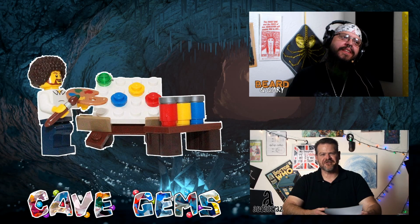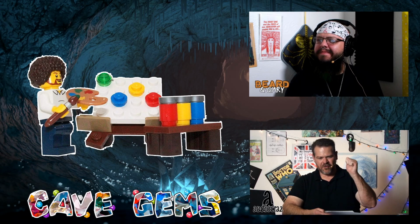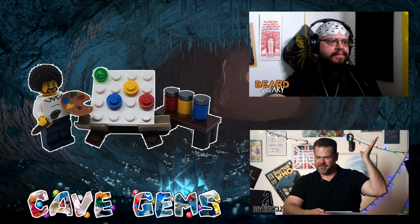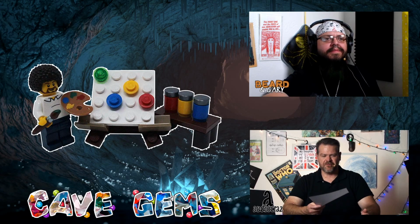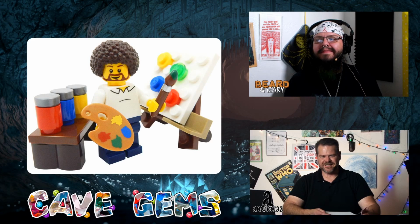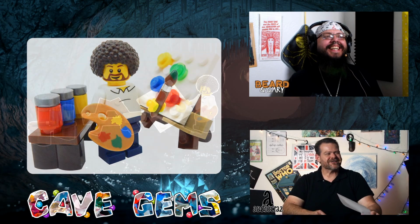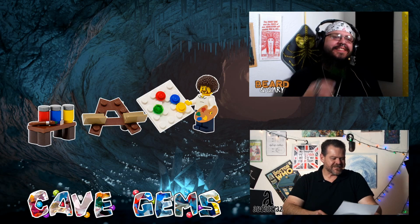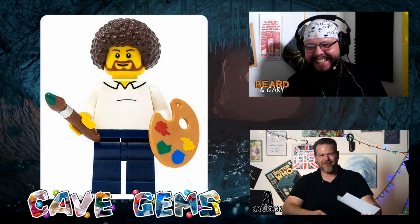The paint palette piece is from Lego Series 4, and it's called the Painter. It's a little Lego guy with the paintbrush. He basically put the puffy hair on the Lego guy, changed his head to the one with the beard, gave him the puffy hair, put the other pieces together and called it a hippie artist minifigure. That's what's been bothering me. They're calling Bob Ross a hippie.